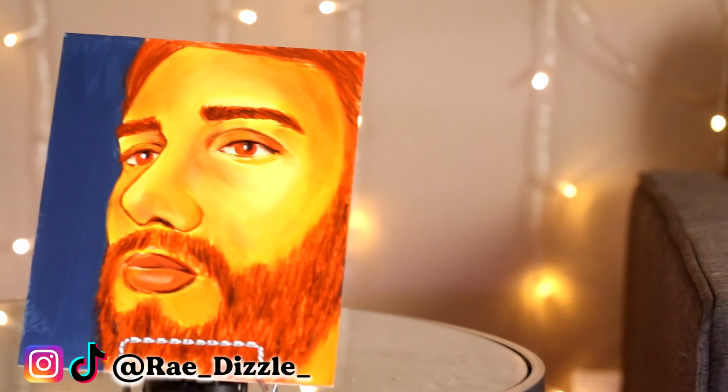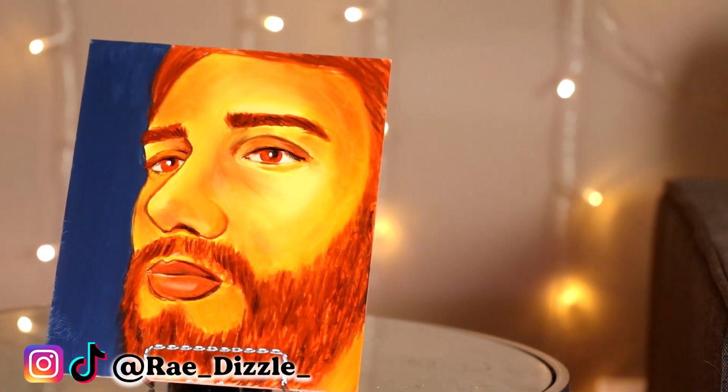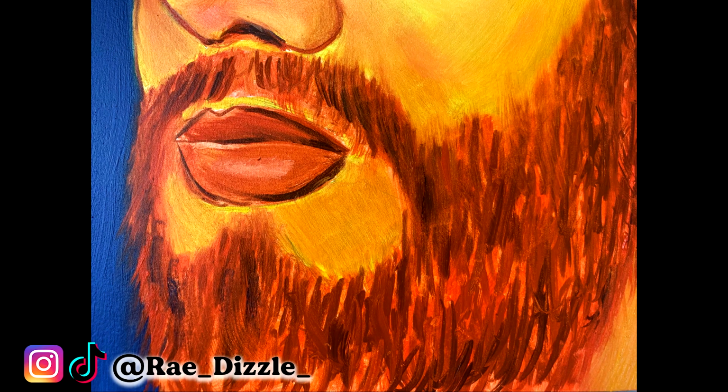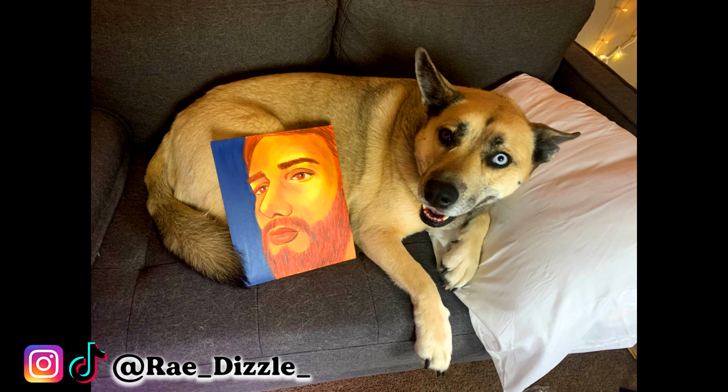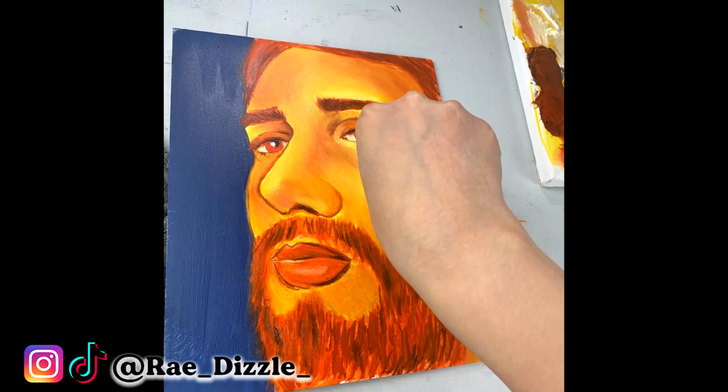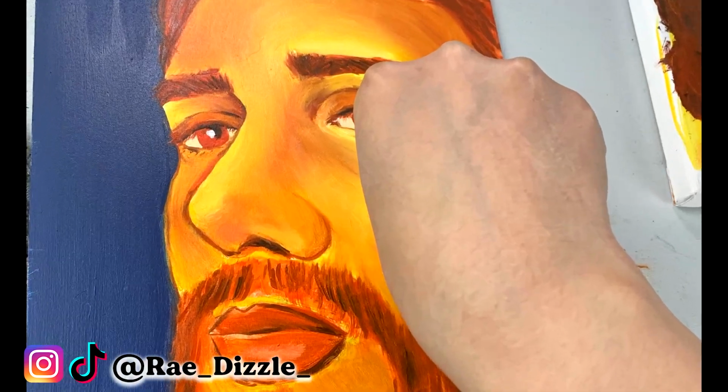And here is the final piece. I am obsessed with these colors. Every individual stroke has a piece of life to it that's so vibrant, and even when you compare it to just like my hand, you can see how vibrant it is compared to life. It is insane. I am so sad these colors have been lost to time.